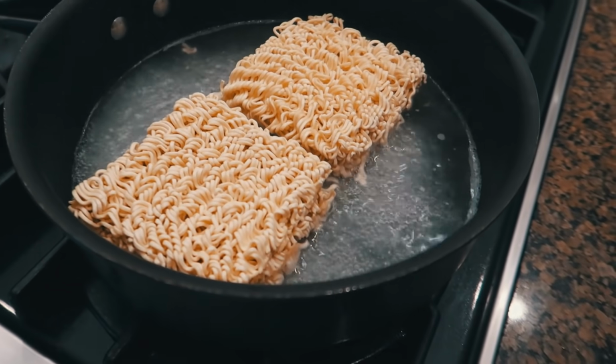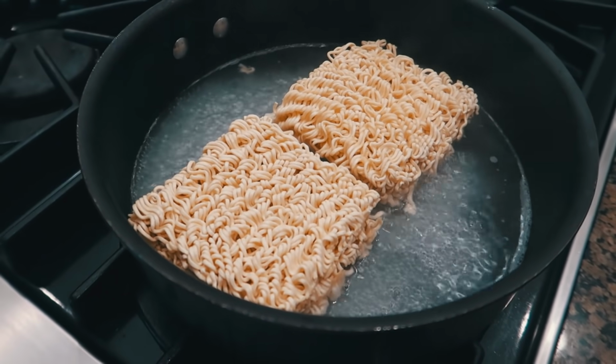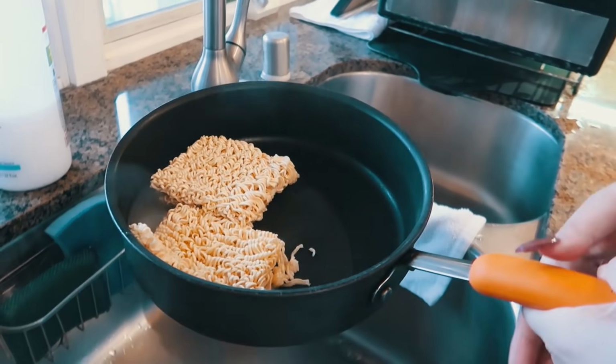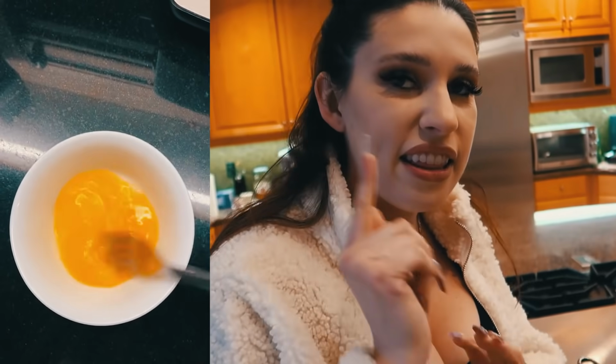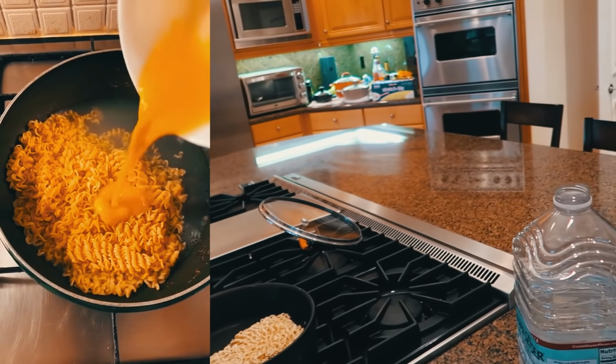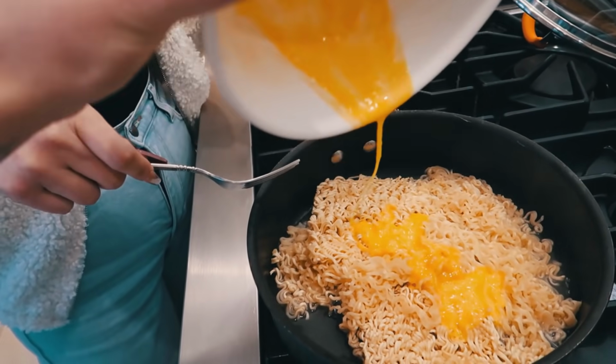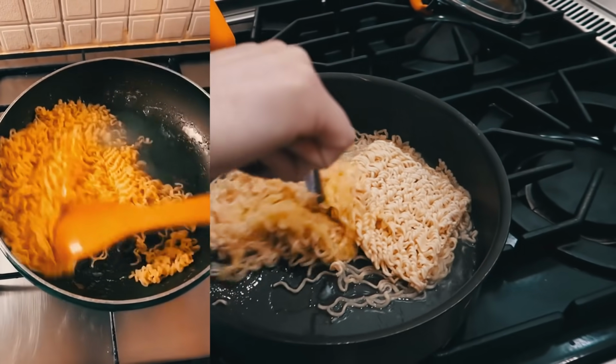So it's been about 5 minutes since we put these in. I think it's time to dump half the water out. Bring her over. Right. Throw it back on there. And then they threw in the egg. The egg time? Yeah. All right, here we go. We're gonna add the egg. All right. Wow, I've never tried this with ramen before.